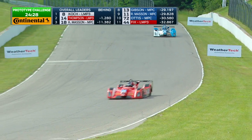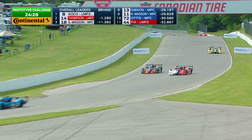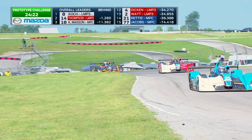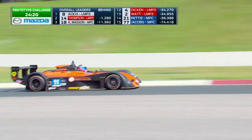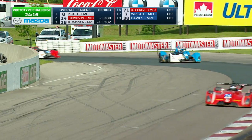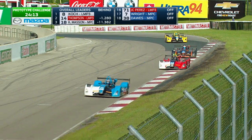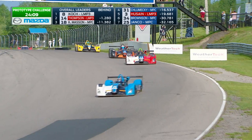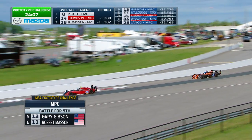It was a 14.4 versus a 14.5, so it was fractionally quicker for Colin Thompson, but he's got a gap of 1.2 seconds, and with 24 minutes remaining in this race just about, he's going to have to push a little bit harder than that. Taking a tenth off each lap will make a difference, but catching Kenton is one thing, passing him is another.